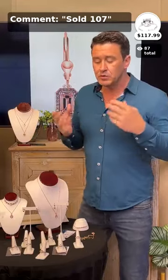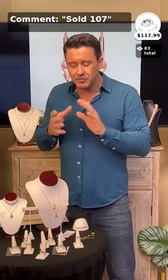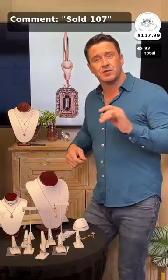Big, big stone here, too. We got a carat 85 total weight. Most Morganite that you'll see is going to be in some form of either rose vermeil or solid rose gold. And so, if you're a big aficionado of Morganite, then it's cool to mix it up, and this is an excellent opportunity to do that.